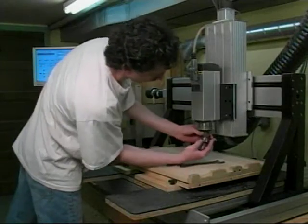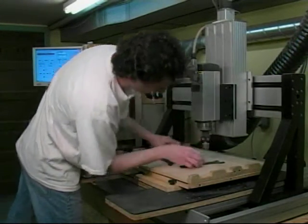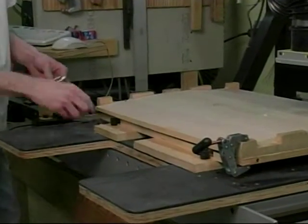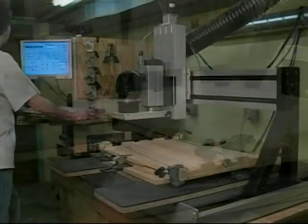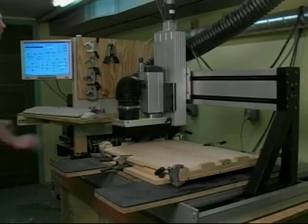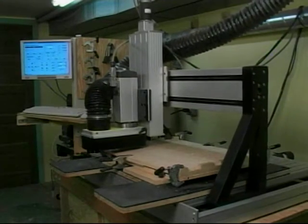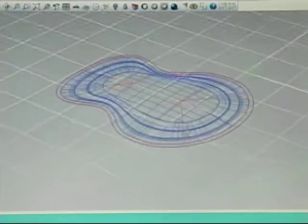In the meantime, I'll prepare maple stock in the same fashion for the back plate. Over the years, I've used a number of methods to rough carve my top and back plates. Everything from hand planes to handheld power carvers, manual and automated pantograph carvers, and finally, this CNC machine. CNC stands for Computer Numerical Control. To use this machine, parts are rendered in computer-aided design software.